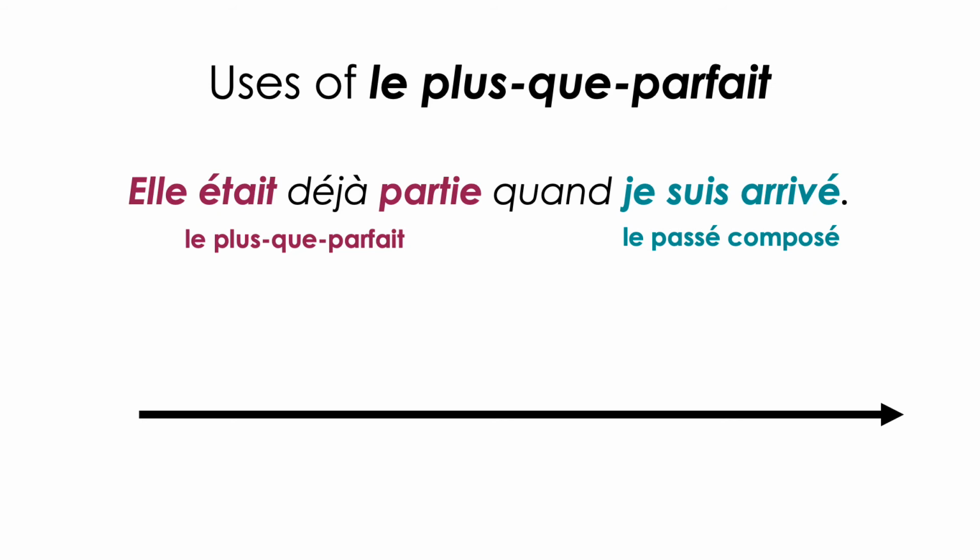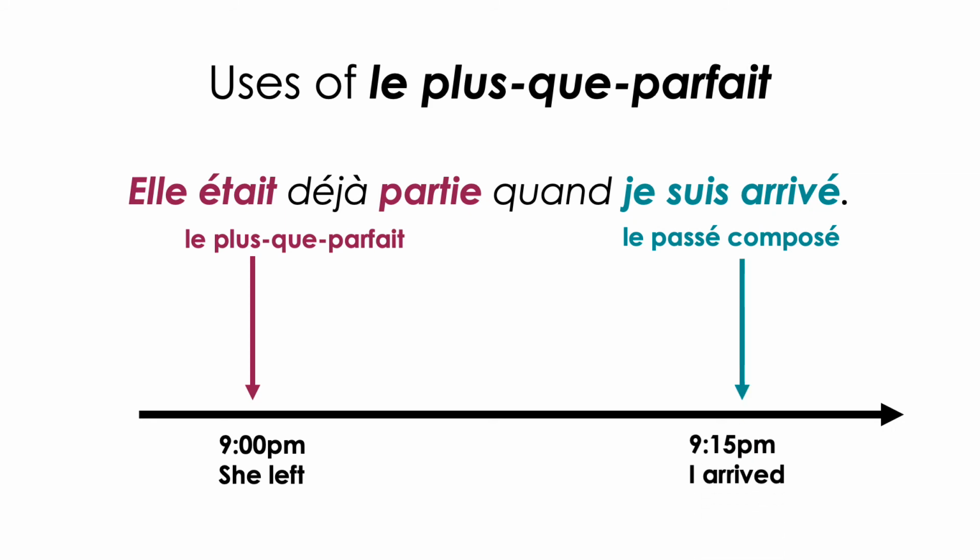Je suis arrivée. So imagine, for example, that this woman had already left at 9 p.m. and then I arrived at 9:15. So we can clearly see that the event that we've used the plus-que-parfait to express, this past event, happened before the other event because she left in this hypothetical situation at 9 p.m. and the other person arrived at 9:15.